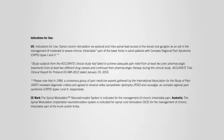U.S. Indications for use. Spinal column stimulation via epidural and intraspinal lead access to the dorsal root ganglion as an aid in the management of moderate to severe chronic intractable pain of the lower limbs in adult patients with complex regional pain syndrome, CRPS, types 1 and 2. Study subjects from the ACCURATE clinical study had failed to achieve adequate pain relief from at least 2 prior pharmacologic treatments from at least 2 different drug classes and continued their pharmacologic therapy during the clinical study. Please note that in 1994, a consensus group of pain medicine experts gathered by the International Association for the Study of Pain, IASP, reviewed diagnostic criteria and agreed to rename reflex sympathetic dystrophy, RSD, and causalgia as complex regional pain syndrome, CRPS, types 1 and 2, respectively.